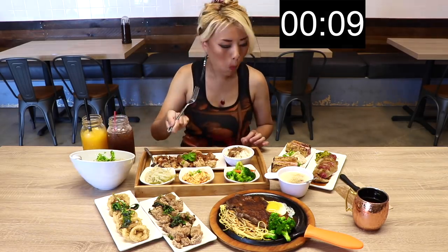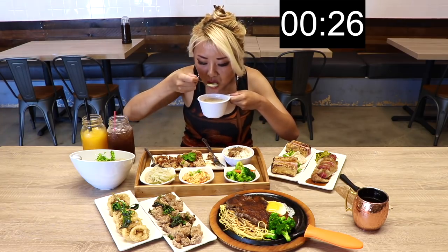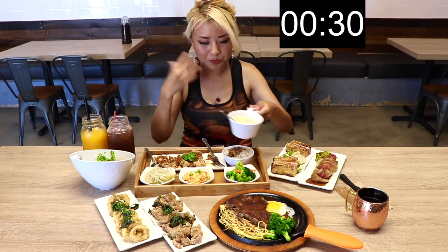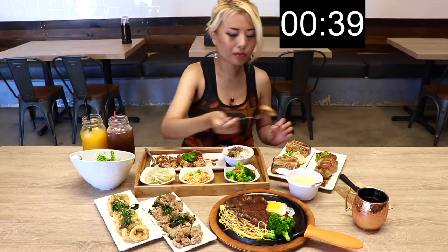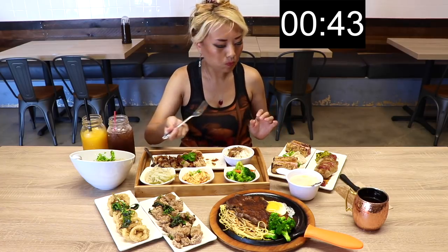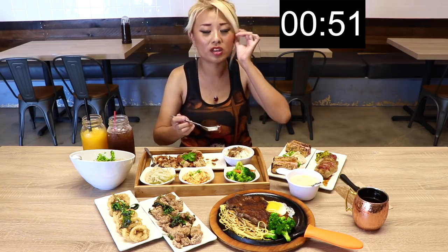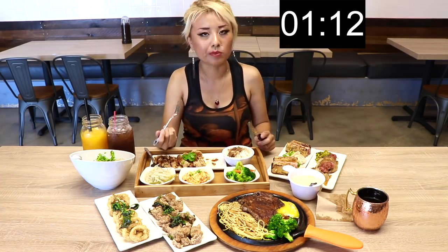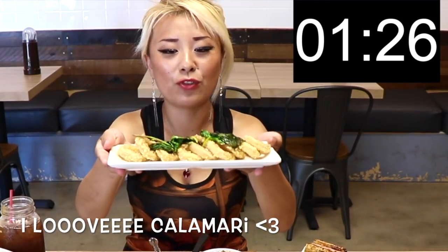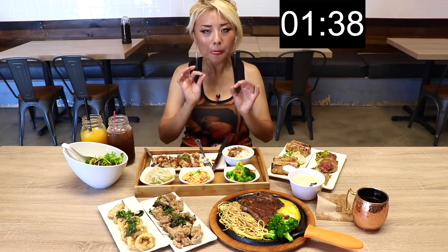Super tender. So this corn soup comes with every meal. I love it. It's so milky and a little bit sweet. I like it. And I love sticky cake. Wow. The outside is perfectly fried. You guys always ask what's my favorite flavor, favorite food? Fried calamari. I love calamari.